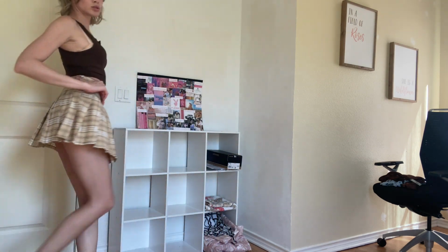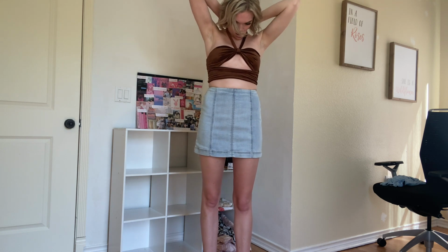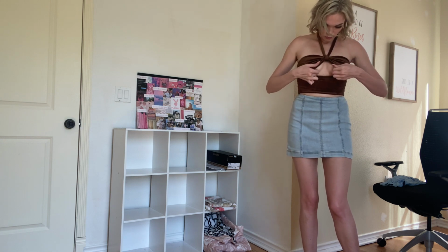I mentioned in one of those videos from January that I was getting rid of all of my black clothes because it just doesn't complement my skin tone because I'm so pale. So I've been trying to get a lot more brown in my closet, as you can see with this other brown halter top. I got it on clearance and it was only $5.